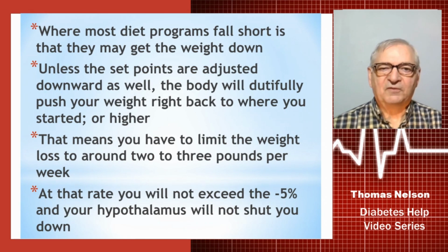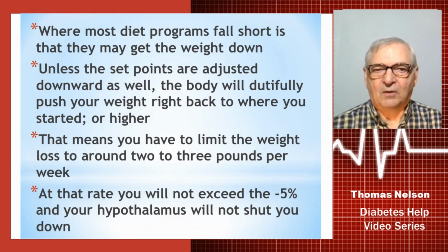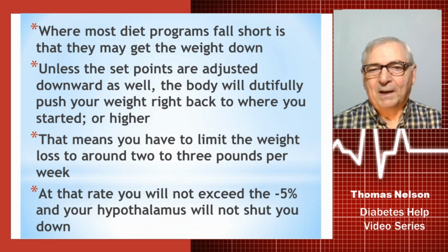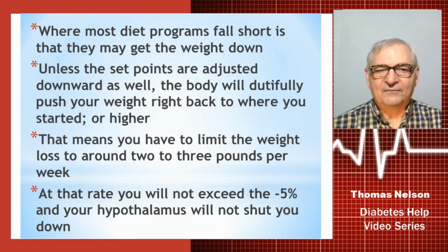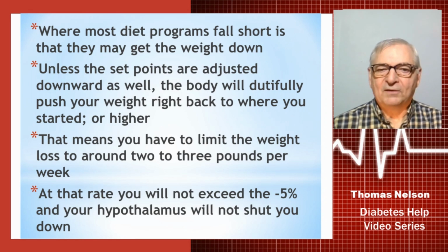So where most diet programs fall short is that they may get their weight down, but unless they keep it there and maintain it very diligently for at least 21 days, often it's much longer than that, those set points are going to be adjusted down as well if you do maintain that weight. But if you don't, your body's going to very dutifully push your weight right back to where you started, or possibly even higher. So that means you have to limit the weight loss that you conduct each week to about 2 or 3 pounds. If you do that, your body will not shut you down.